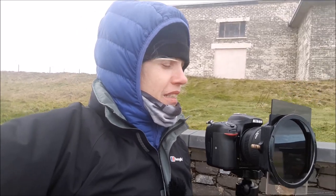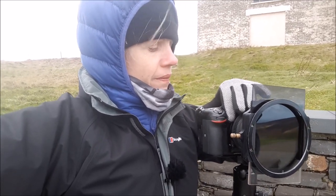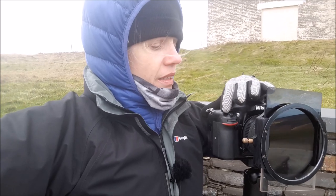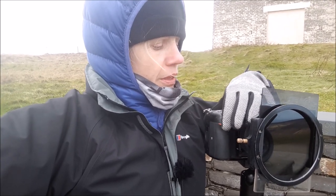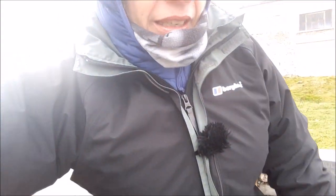I've got it at ISO 200 just to try and speed up the process a bit. I have a 10 stop in and I have a 0.6 hard grad. And I'm getting around about 30 seconds and I'm having to, just a sec, do something if the camera wants to work. I'm having to shield the camera as best as I can from the wind, because it is whipping up here something wicked. Just see if I can stand up without losing the camera.